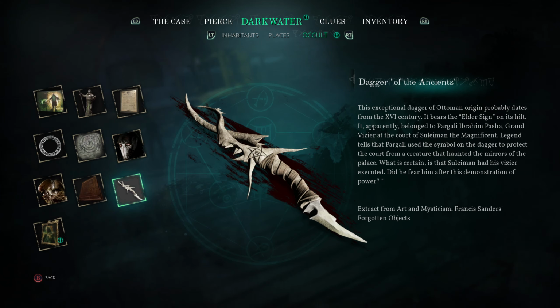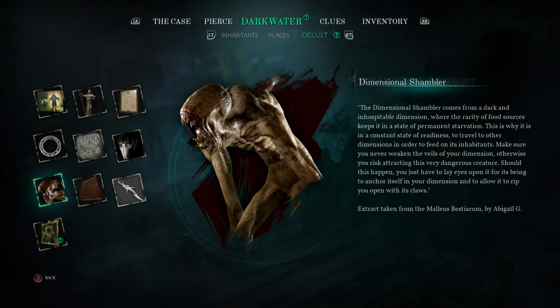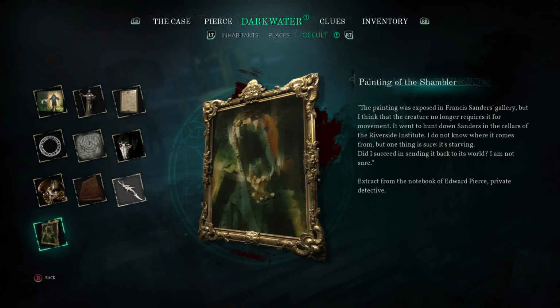I guess I should... You know, I really don't... The only time I remember doing Roman numerals was in school, and aside from movies, I never see Roman numerals used. Let's see. Painting of the Shambler.